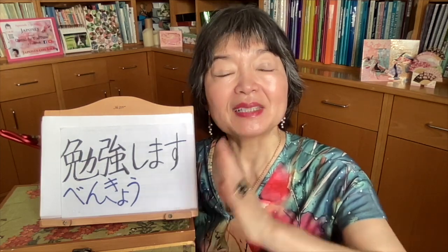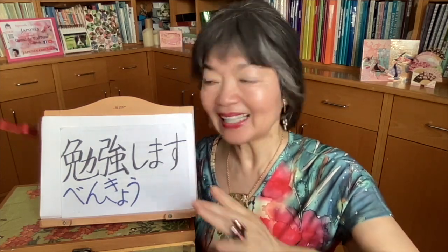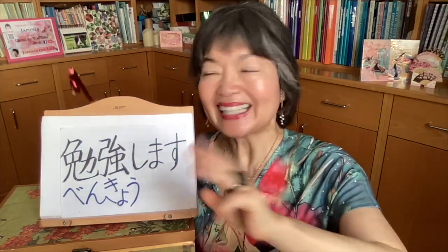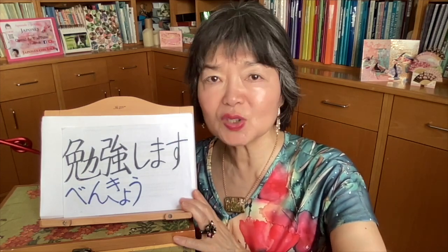So be careful. The verb to study, 勉強します. This is a compound because 勉強 means study, just like a noun, study. します, the verb, the third group. 勉強します, I study. 勉強しません, I don't study. 勉強しました, I studied.